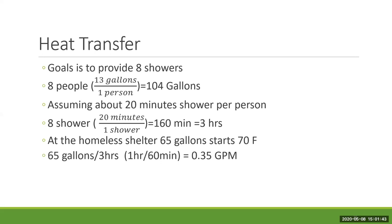And then from there, usually at the homeless shelter, there's around a 65 gallon tank that needs to go out to take showers, at 70 degrees Fahrenheit. And so the amount of gallons per minute is around 0.35 gallons per minute for 3 hours. And so pretty much, as we can see, this is our effective flow rate to deliver 8 showers in 3 hours.